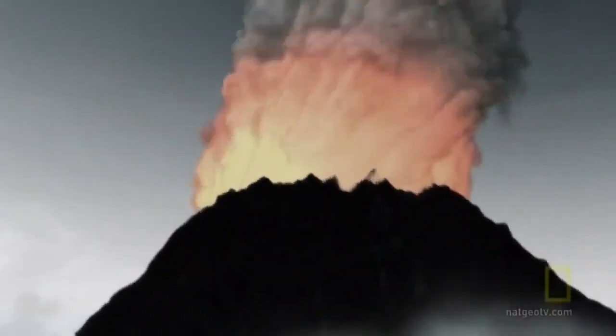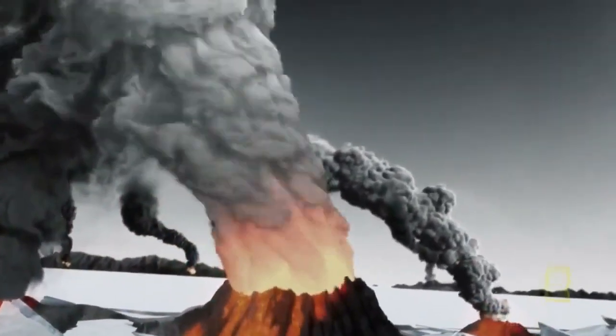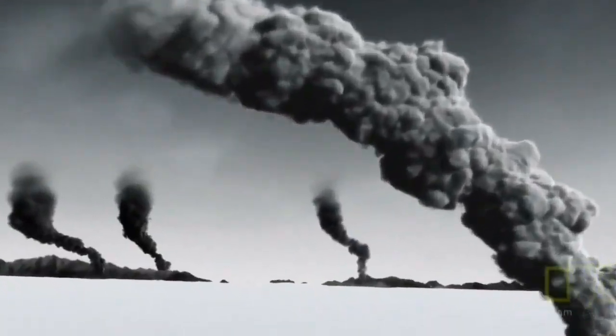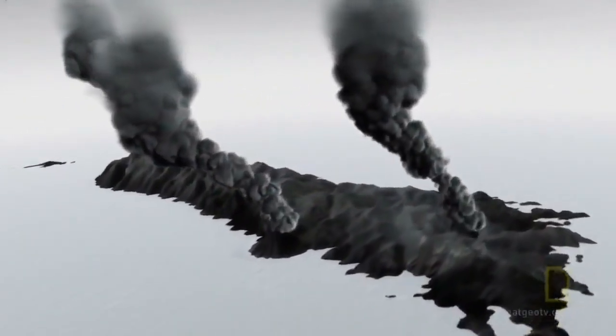Volcanoes pump out billions of tons of carbon dioxide. Before the Big Freeze, the Earth's rocks absorbed most of the CO2. But now, with the rocks smothered in ice, there's nothing to absorb the gas, so it fills the atmosphere. Like a blanket, it traps the sun's warmth around the planet, allowing the temperatures to rise. Now, after 15 million years, the ice begins to melt.